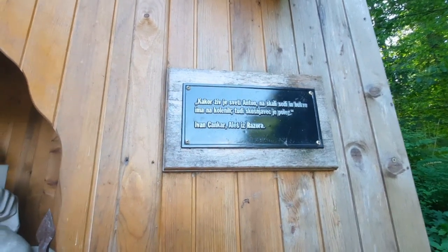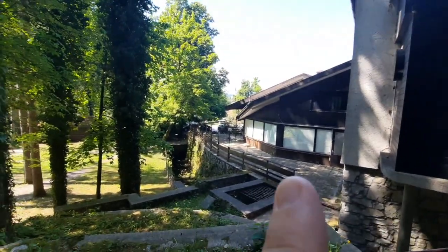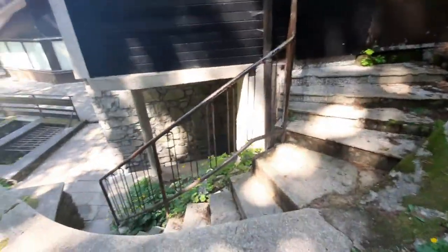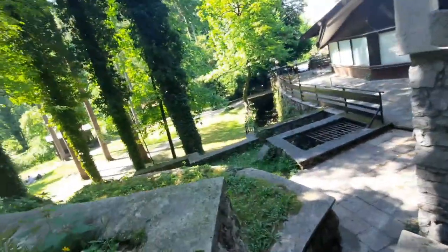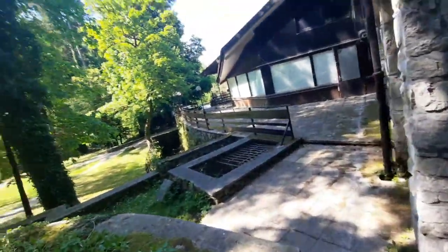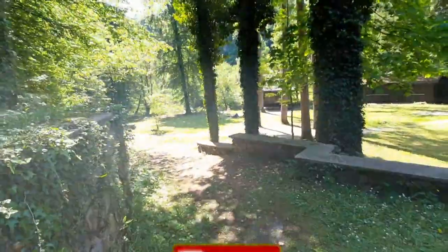Ivan Cankar is one of the most important Slovenian writers. And there in the distance you can see a church. Now, let's take these stairs back down. We are here for the river, but I just want to show around how it is. It's quite hot today. I think it's about 28 degrees.